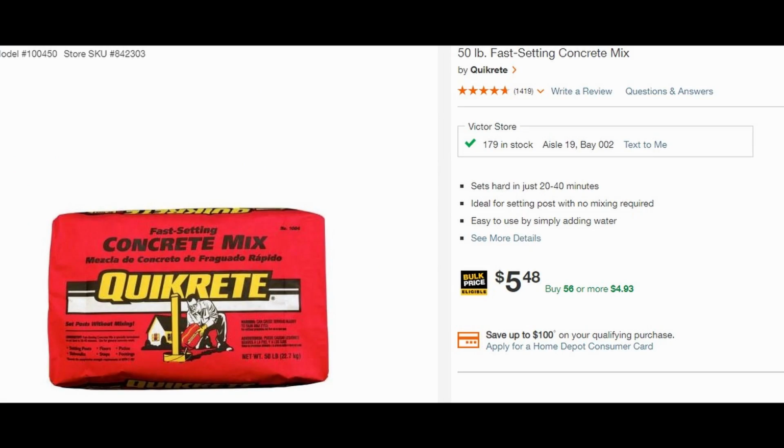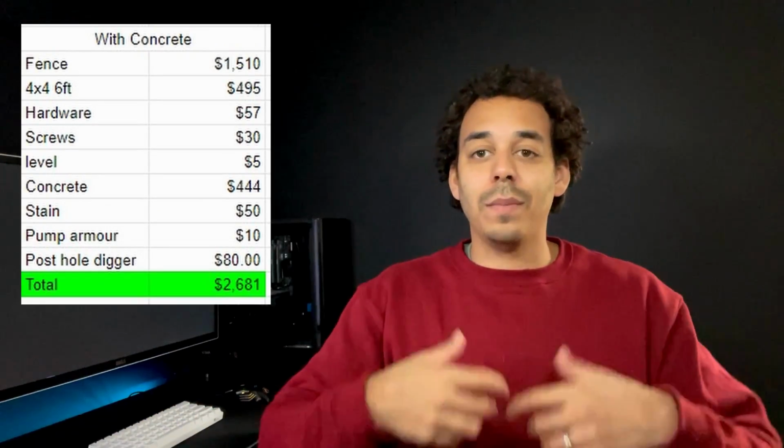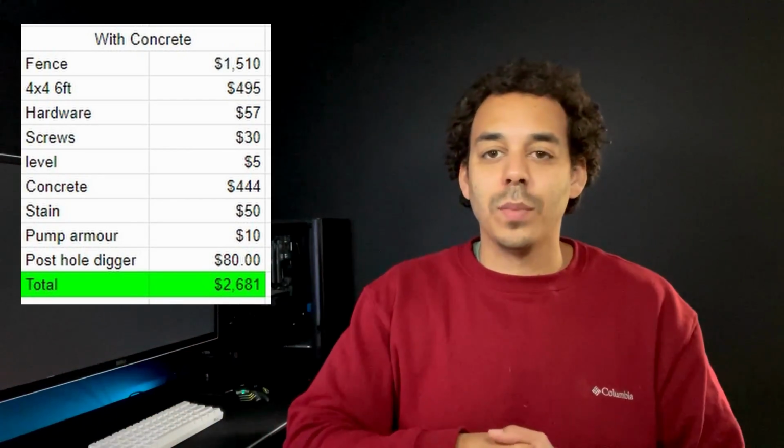So I went home and pulled the fast set bags of concrete from Home Depot of what it would be. So I figured at 2 bags per hole at 45 holes, that's 90 bags of concrete, which equates to $444. And then again, either the paint or the stain's the same. And then when it comes to the pump armor, just depending if you have an airless sprayer, that one's kind of more specific to me, so I would just feel comfortable deleting that one.